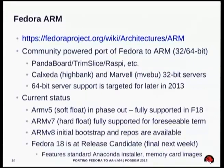And we support things like the Panda board, Trim Slice, Raspberry Pi as a remix, which is a technical term. It's not an officially supported target because there's no upstream Linux kernel. But we support many different 32-bit targets, including several of the 32-bit servers. So the Calxeda Highbank server, and there's also a remix that targets the Marvell MV EBU, which somebody else is talking about later on. So you can hear more about porting to Marvell architectures later on. We are targeting 64-bit server support later this year in a more comprehensive way, and various stages along the way over the coming months.